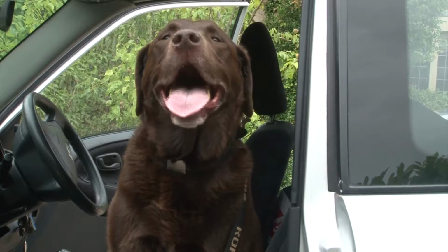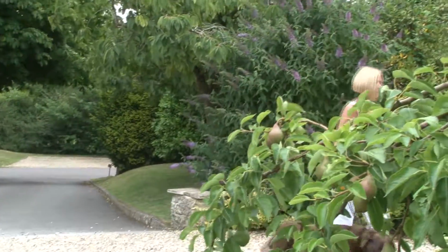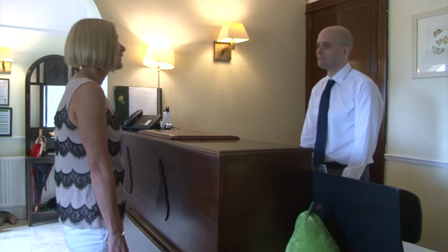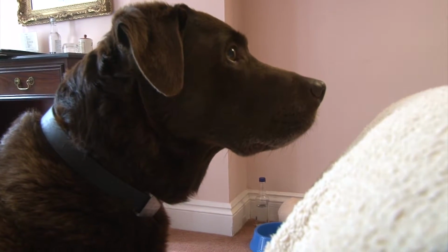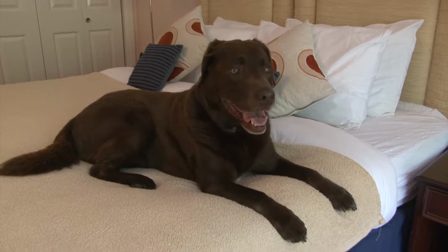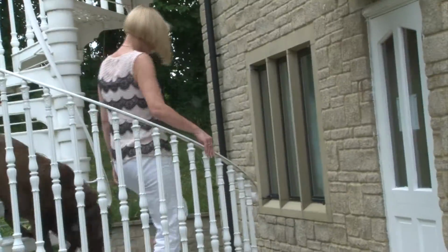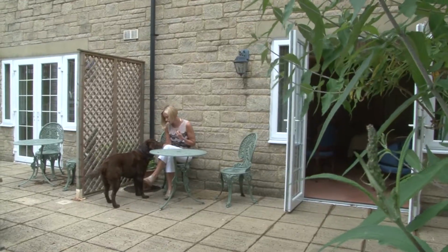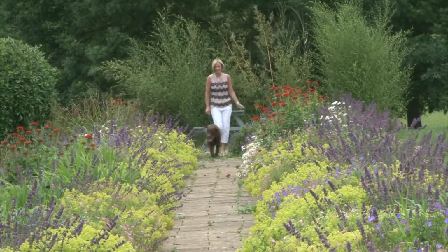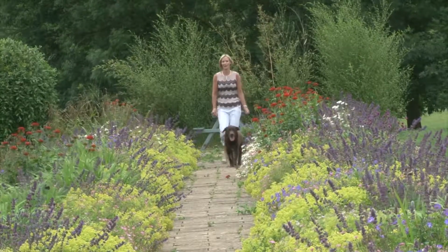Sue and her Labrador Hagrid are sure of a warm reception at the Pear Tree, as the hotel is particularly dog-friendly. Good afternoon, welcome to the Pear Tree. Having settled in, Sue and Hagrid decide to take a walk and explore the grounds before lunch.